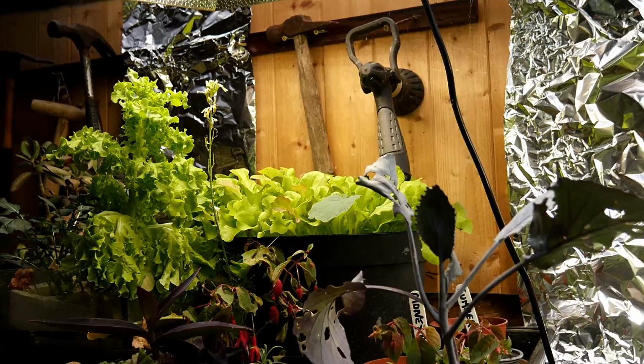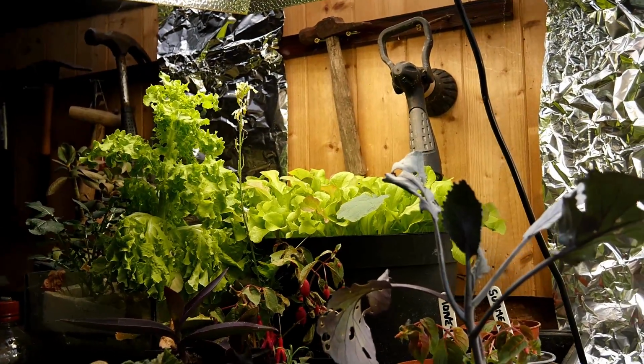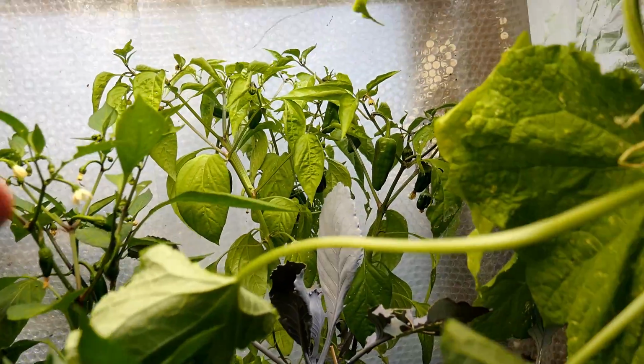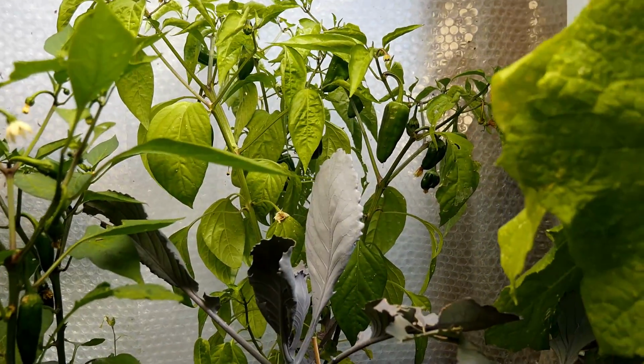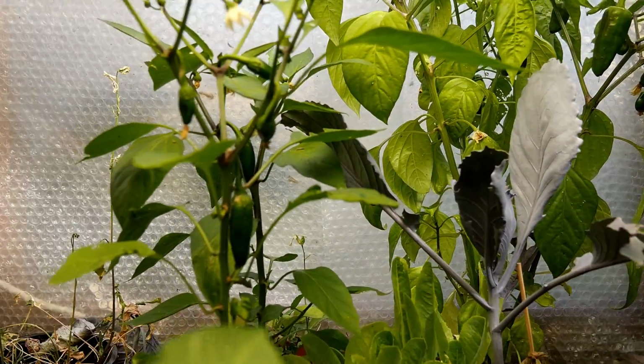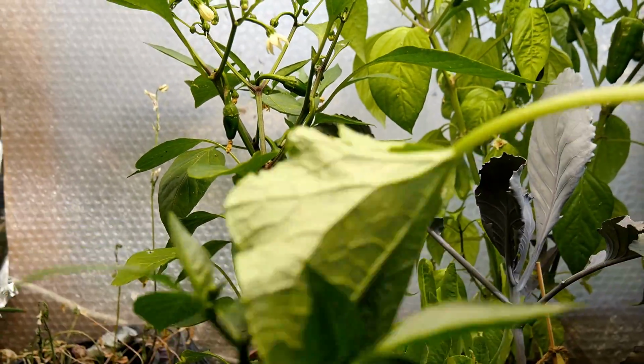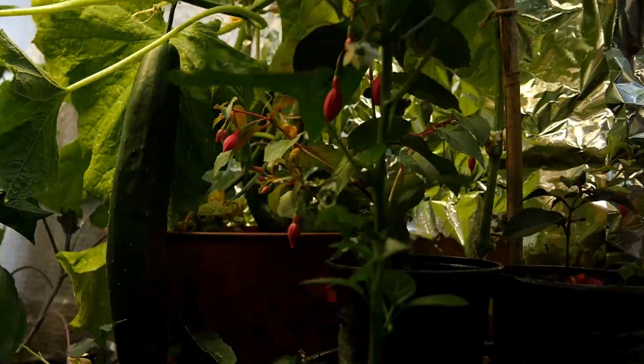Over the back there we've got some lovely lettuces coming on, and over here we've got peppers. We've got 2 sorts of peppers: padron peppers and sort of hot chilies. Not too hot, I don't like them too hot. They're sort of a medium chilli, I suppose.